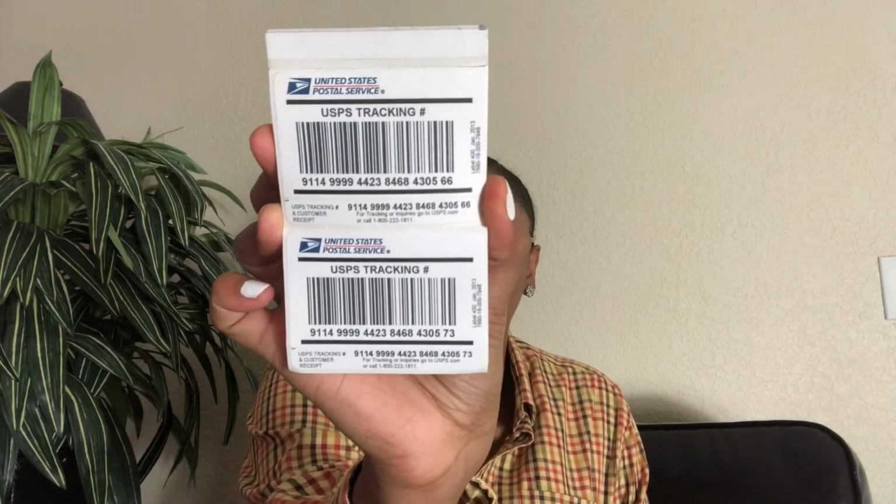And in today's video, I'm going to show you step by step how to order your USPS tracking number labels, and they look like this. So I got a question about how to order these tracking labels, tracking stickers on USPS. So we're gonna do a quick tutorial on that.